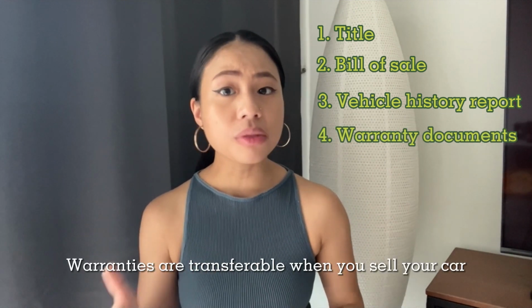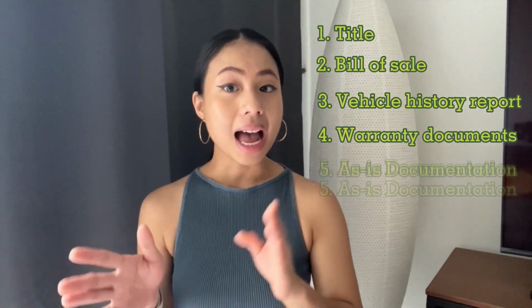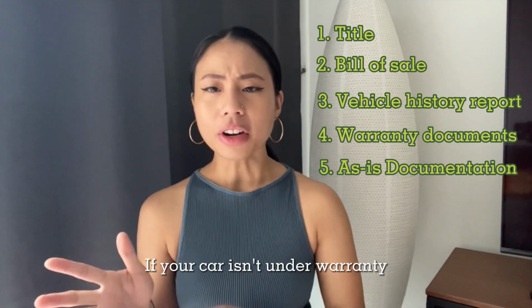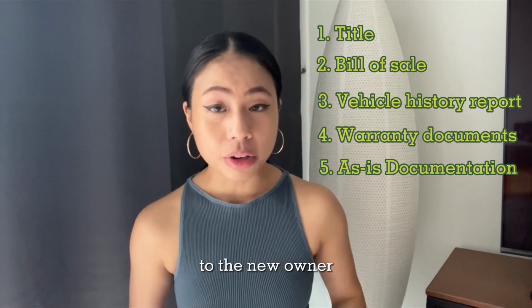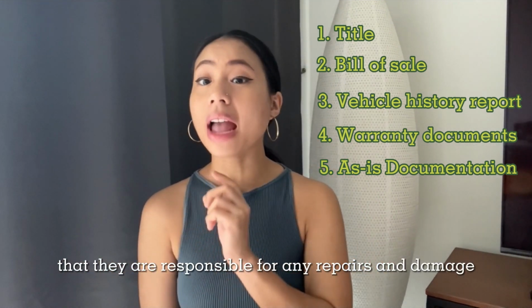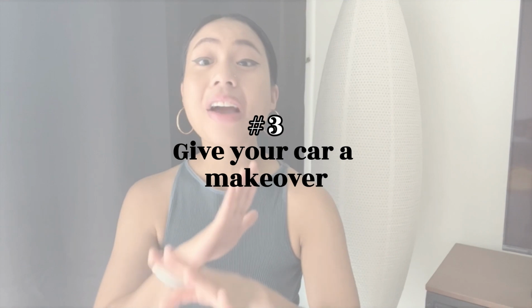Warranties are transferable when you sell your car, if it's still under warranty, of course, as in documentation. If your car isn't under warranty, make it crystal clear to the new owner that they are responsible for any repairs and damage once the car is sold. Step 3, give your car a makeover.